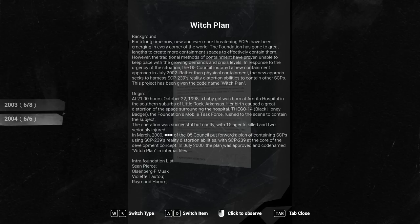So let's see. At 9 p.m. October 22nd, 1998, a baby girl was born in Amrita Hospital in the southern suburbs of Little Rock, Arkansas. Her birth caused a great distortion of the space surrounding the hospital. Thago-14, Black Honey Badger, the Foundation's mobile task force, rushed to the scene to contain the subject. The operation was successful but costly, with 15 agents killed and 2 seriously injured. We heard some of their names, I think, when they were talking earlier.